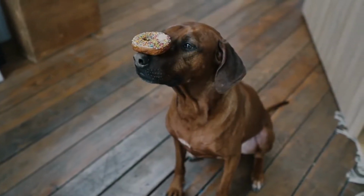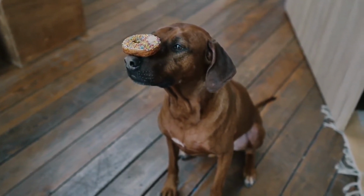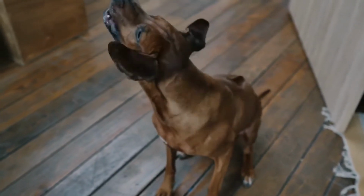Once your dog learns the command, you can proceed to a more challenging form of training. This command is supposed to prevent the dog from interacting with a particular object, person or another animal.